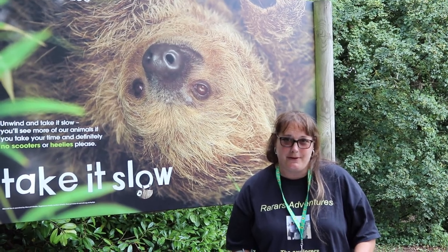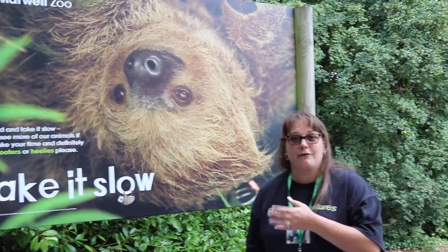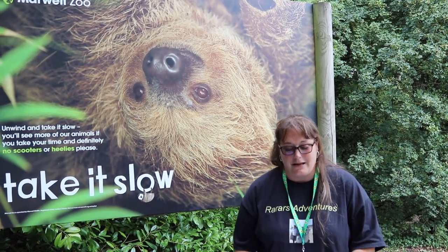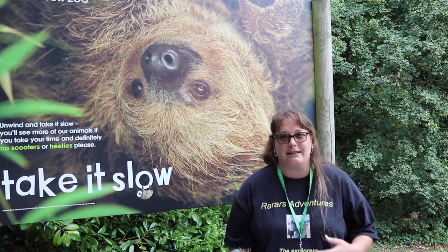To the end of our day, and we thought it would be appropriate to stand in front of the sloth because that is how I am feeling right now. I feel like a sloth. I am stiff, very tired, but do you know what? I've had a wicked day. It's been amazing. Lots of walking, lots and lots and lots of stops. We try to get around everything and try and capture it for you guys.